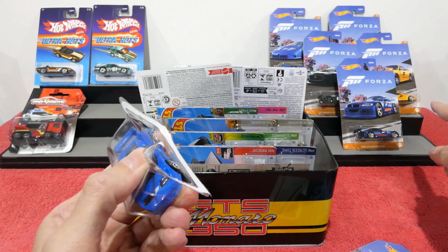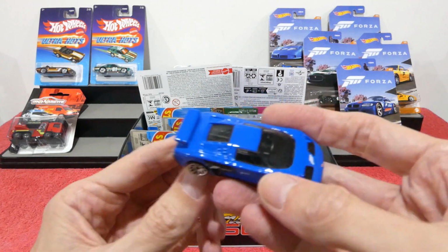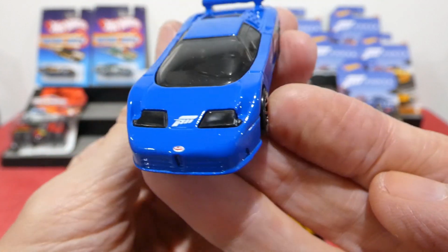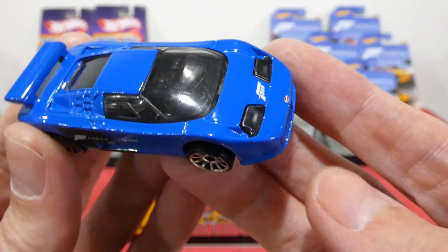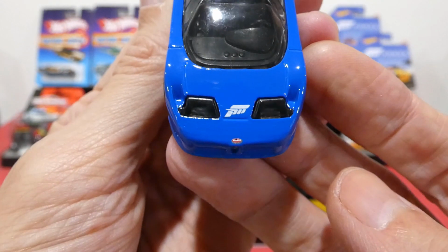I will probably eventually get another Porsche. If I can find another Porsche, I will probably pick up one of those as well. But for today, we're going to have a look at this. There we go. So it's kind of lensed headlights, even though these ones here just look like black pieces of plastic. But yeah, very cool to have the effect regardless.